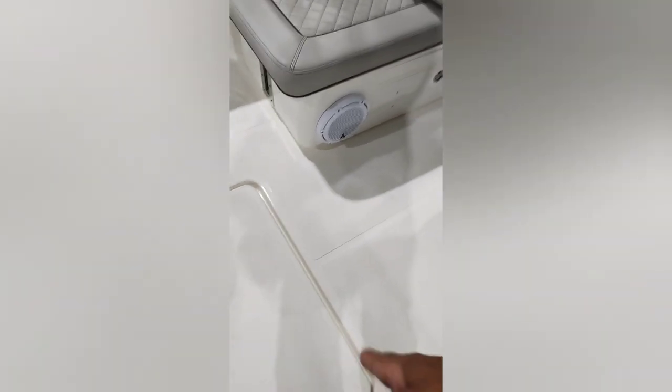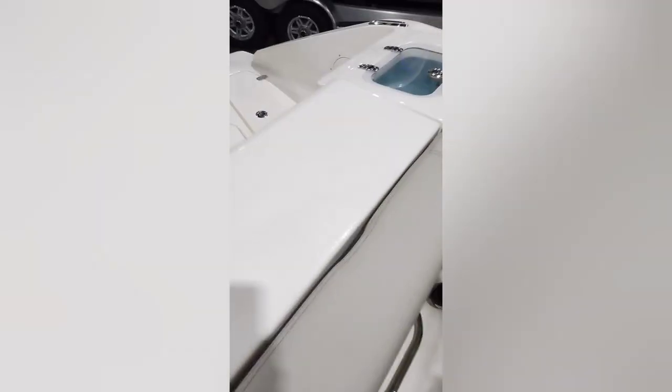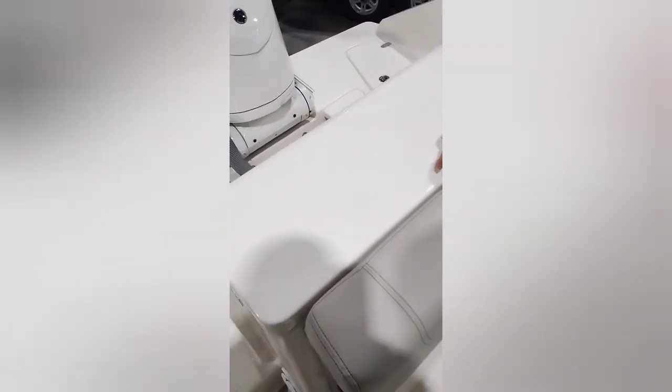Look at that. Throw that old muck. Gotta put it up right here though, right? Oh, that's the sink. Okay. That's a little cooler. Cooler, and it's a live well right there. That must be to your batteries and all. I don't know. What's this for, fish box? Maybe. I don't know how you open this. Somebody want to be seen?